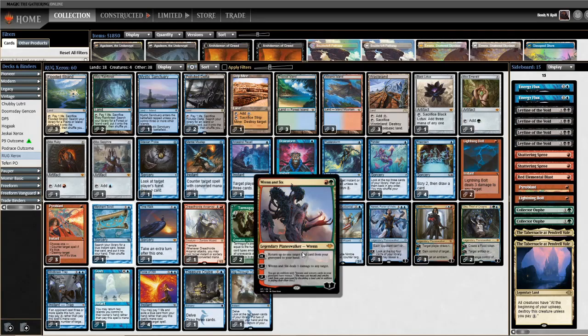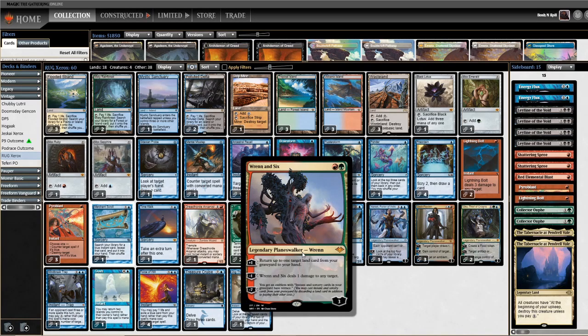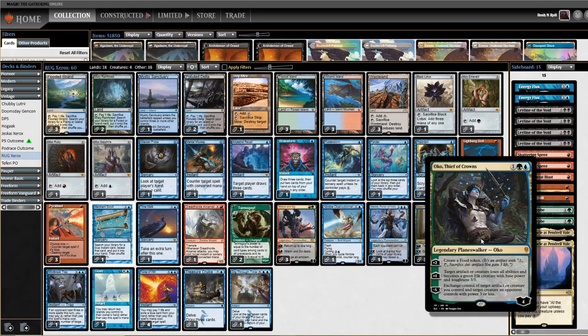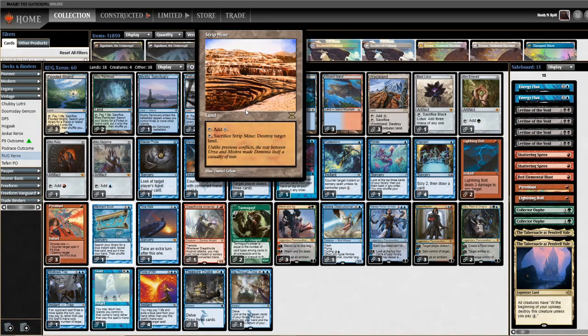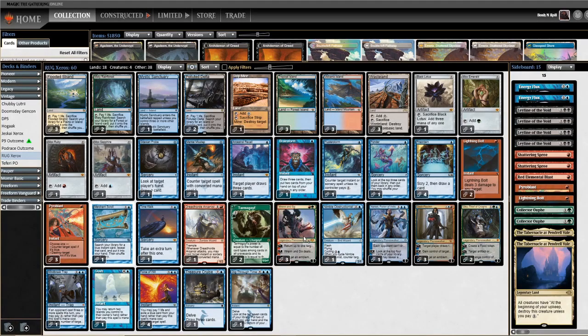I like the Wrenn and 6 package a lot. Wrenn and 6 is the only reason this appeals to me over Jeskai. Oko also is a card that Rug gets that Jeskai doesn't, but I still think I would put Wrenn and 6 over Oko as cards I care about. The deck has a Mana Denial Plan, Strip Mine, and Wasteland. Pair that with Wrenn and 6, you can squeeze people out of the game.